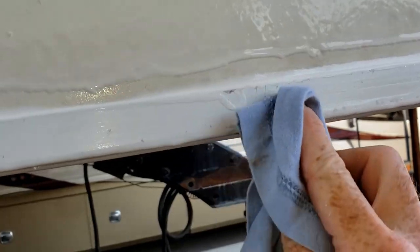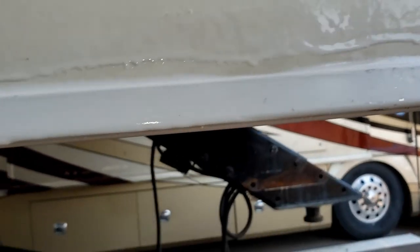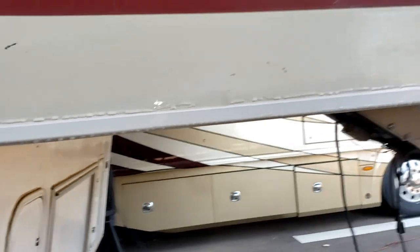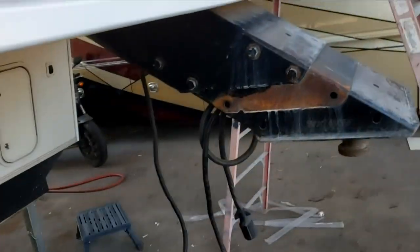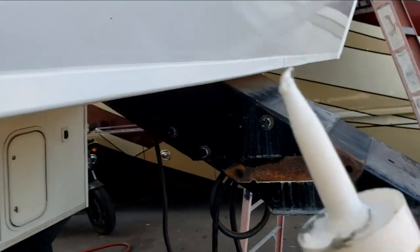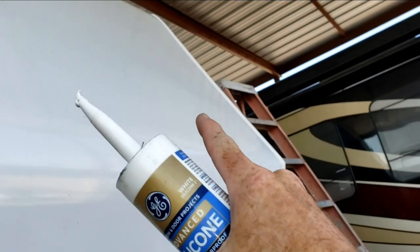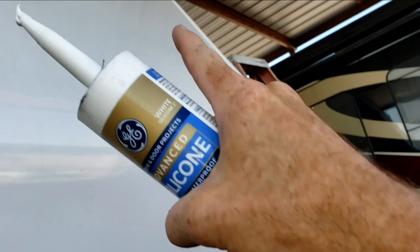Right there. All right, just about 15 more of these little things to seal. This is basically just liquid flashing to help redirect water. So it doesn't try to go under the molding. It just goes down the front and all the way down.